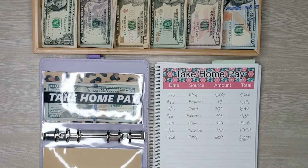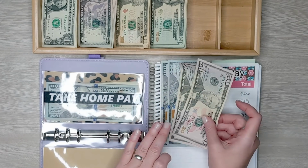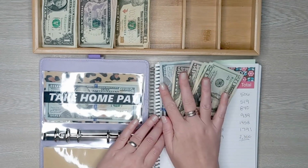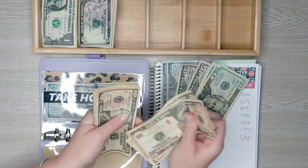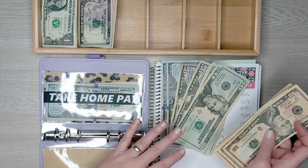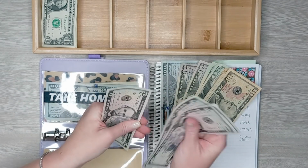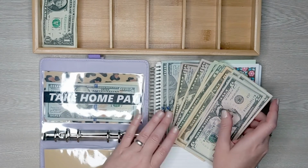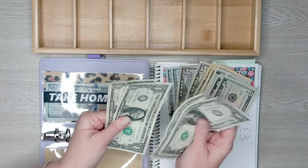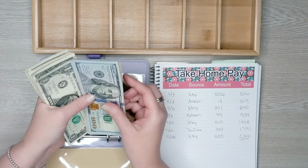Okay, so $509. Counting the cash: 100, 200, 300, 20, 40, 60, 80, so there's 400, 10, 20, 30, 40, 50, 60, 70, 80, so 480, 5, 10, 15, 20, 25. Okay, 480 plus 25, 505. 1, 2, 3, 4. Whew. Okay, 509. Whew, I thought I messed up for a minute there.